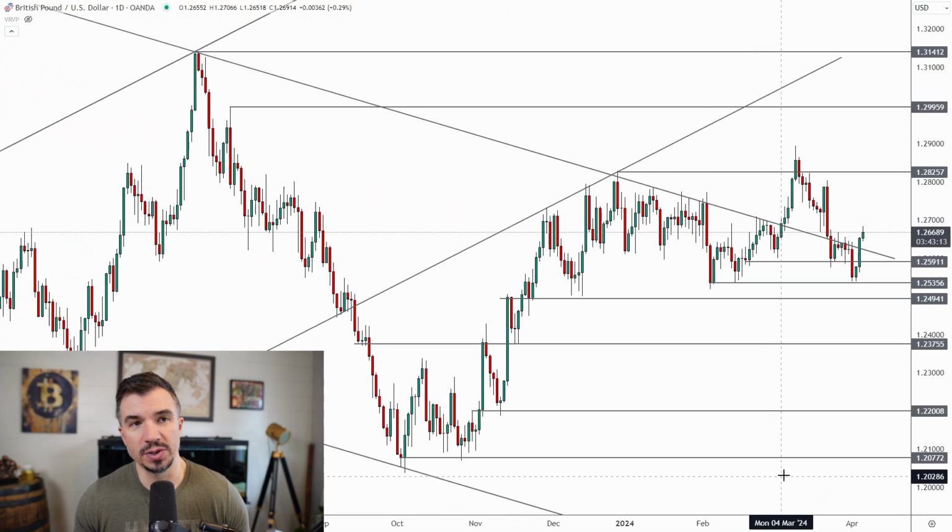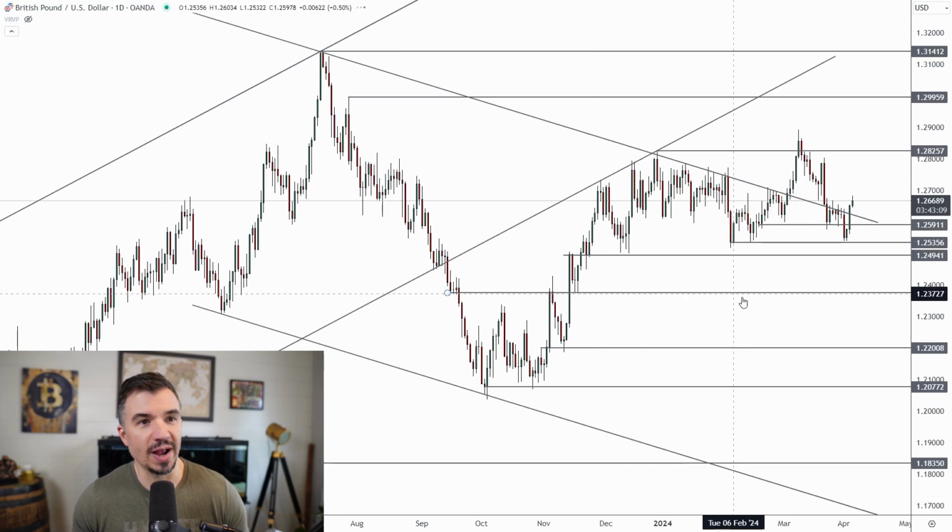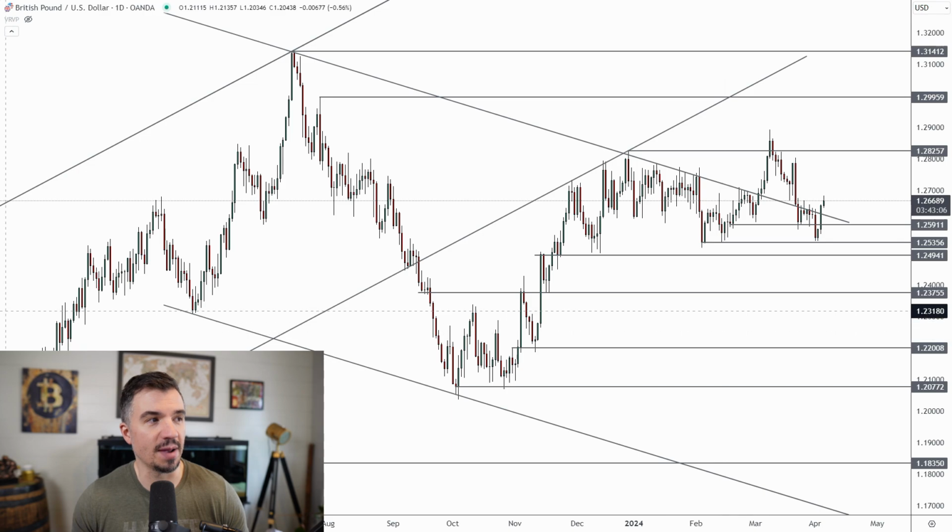So speaking of, let's take a look here at the pound, which so far is reclaiming that channel once again. So this chart, guys, this market has been sideways for a long time. Now, the technicals here have been pretty good. Okay, we've got the lows down here.